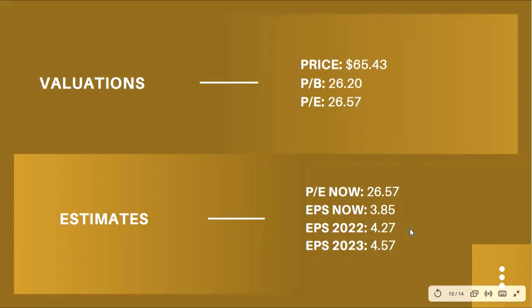Again, it's just a price target, so it's like, what were you thinking might happen? So that's 26.57, and you want to multiply that by 4.27. And so I get 113.45. That's something for us to think about right there. Could we potentially see it going to that price within 1 year?